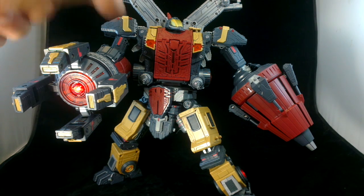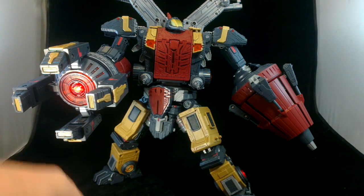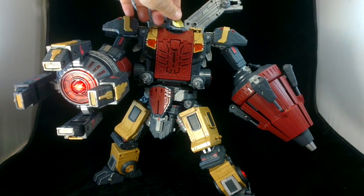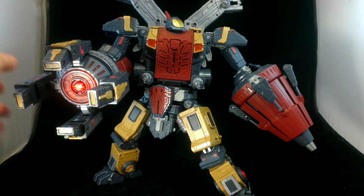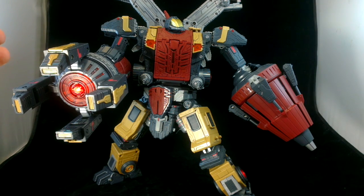I think the only other Transformers figure that I would have paid anything near that price for will be the upcoming reissue of Fortress Maximus from Takara, probably next month. So at present, this is the most expensive transforming robot that I've got that is Transformers related.